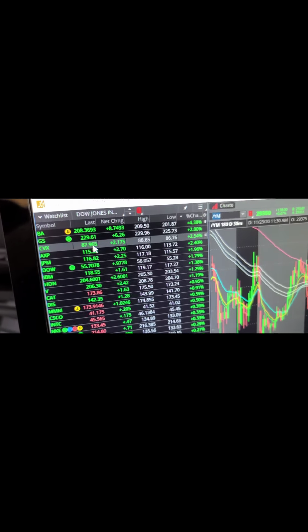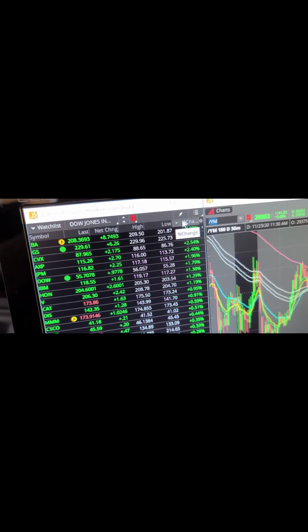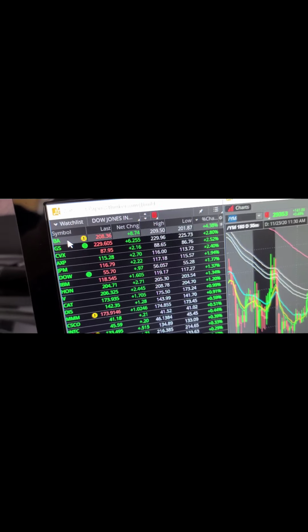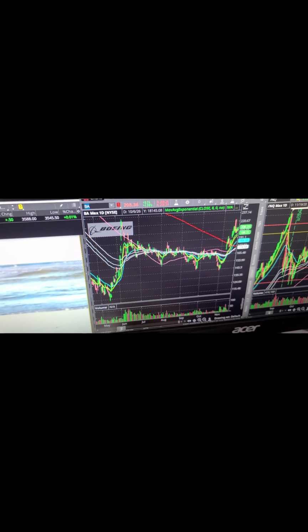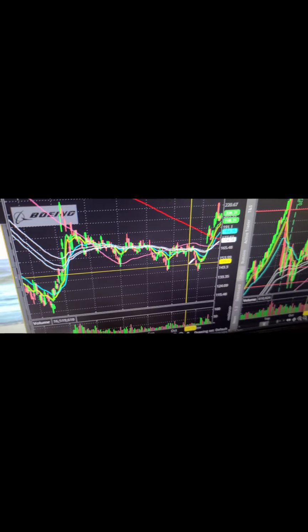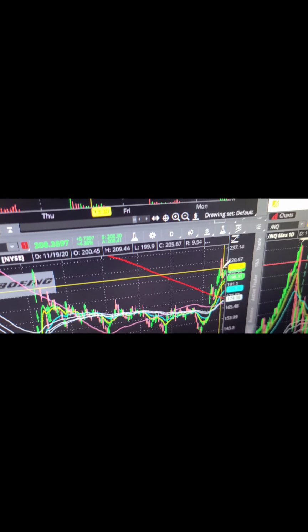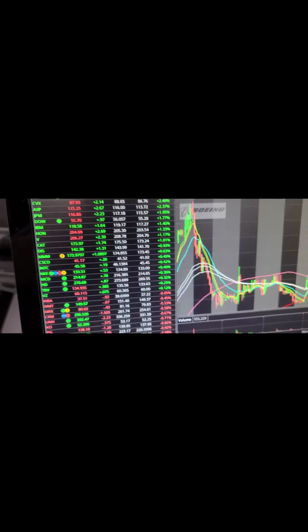So Boeing, for example, has been on fire today, and it's actually been on fire recently. Let me click on Boeing as an example. You see that big rally here from the lows of about 140, and boom, up to as high as 220, and now it's at 208 and a quarter. But anyway, there's a lot of technical analysis.